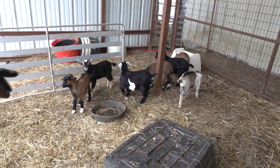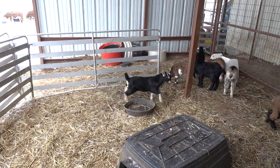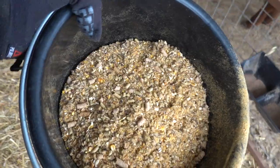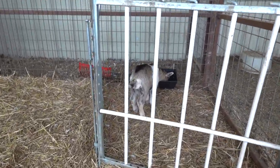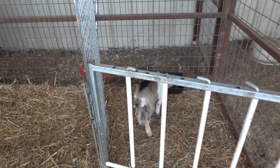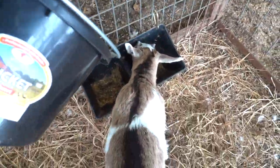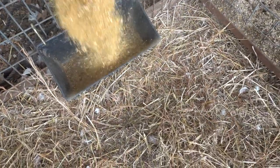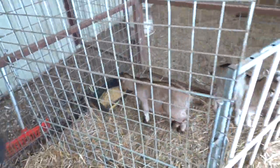Look at them all getting around. Look how pretty that one is. I named that one Junior. The real pretty one. Junior. Feeding the baby goats this same ration that we're feeding the show heifers right now, because it has a little molasses in it. This little creek feeder gate came from Premier One Supplies. I've had it for several years now. There's one little goat in here. Look at that little baby goat. I gotta put some more food in. They're figuring it out pretty quick.